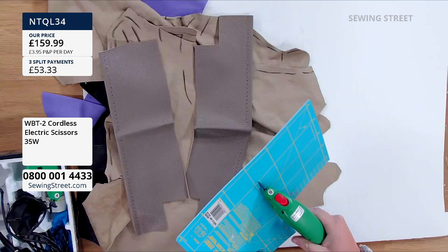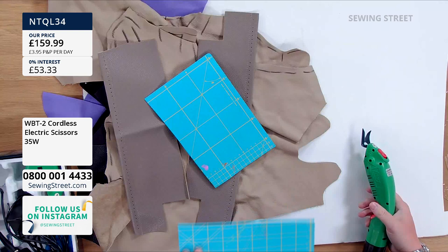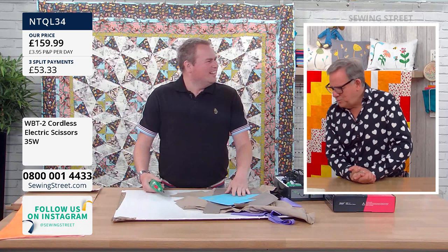Dan says, could you make sure I don't get those pieces in my next scrap bag? Princess says, how on earth do they cut so well, yet you can't even cut your finger with them? It's weird, isn't it? But it is really good, because if you are cutting stuff, yeah.